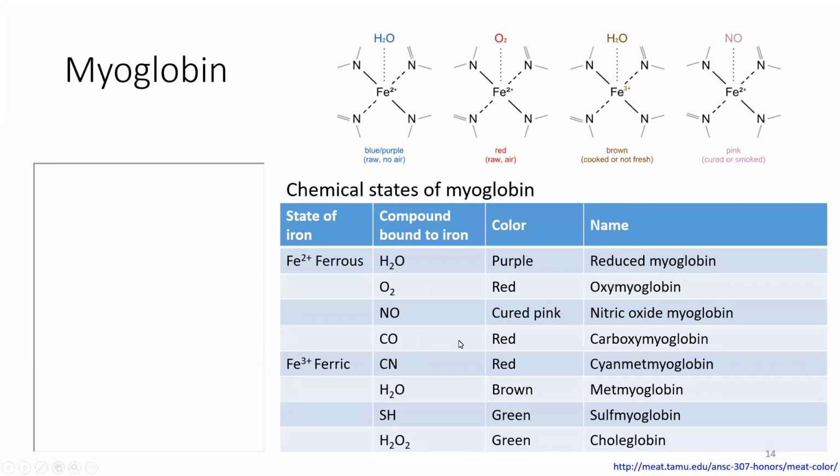We can actually use carbon monoxide to keep that red color here. And that locks it in that position, or locks it in that color. Carbon monoxide is super toxic, right? Because it binds that heme so tight that we can't get any oxygen anymore. And it does that in meat too. It binds it so tight that basically it will stay red forever till you cook it.